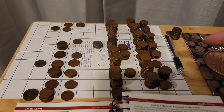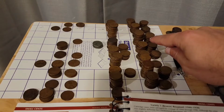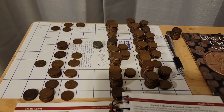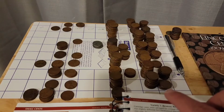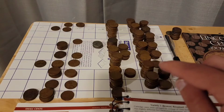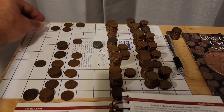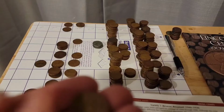The highest percentage of date is the 1953. I had the most of those. 1942 is pretty tall. I could have made a second stack there, but I thought 58s would be the most popular, and it's actually not even in the top 5. I did find a 1910 right here, so that was a good find.